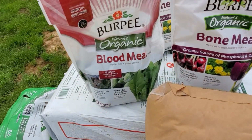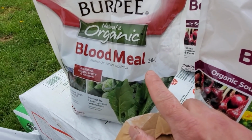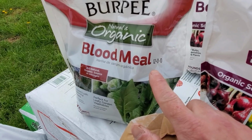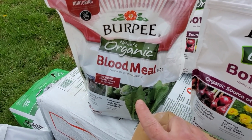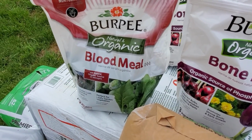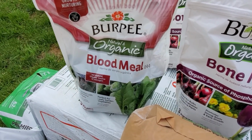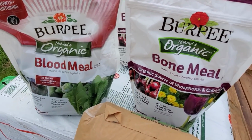So the next thing we're going to add is blood meal. And blood meal, if you look at your fertilizer numbers here, it's basically all nitrogen. So this is a nitrogen fertilizer, it's organic, and that'll be good for your leafy vegetables like lettuce or anything you want a lot of green growth on. Blood meal is definitely a good thing for that.